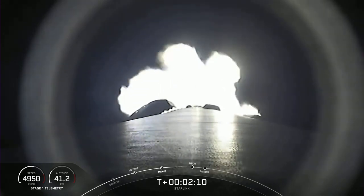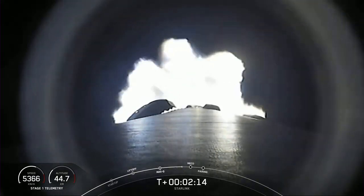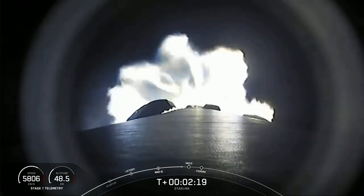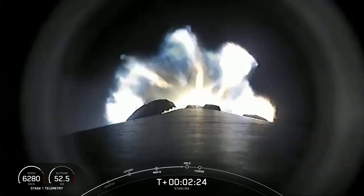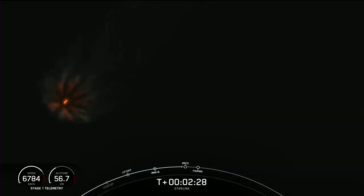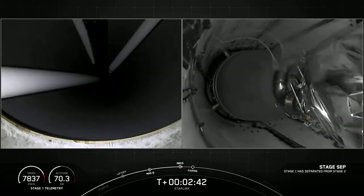We're 30 seconds away from those events. Falcon 9 continues to be on nominal trajectory. Our MVAC engine is starting to chill to prepare for that second engine start just about 20 seconds from now. Shortly after these 3 events, our fairing will deploy and expose the Starlink satellites to the vacuum of space. Main engine cutoff. Stage separation confirmed.